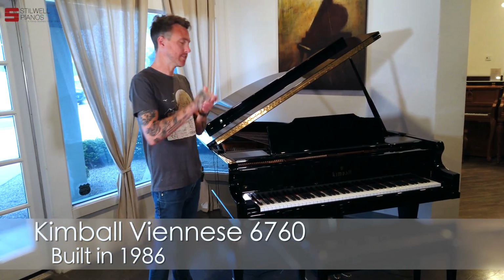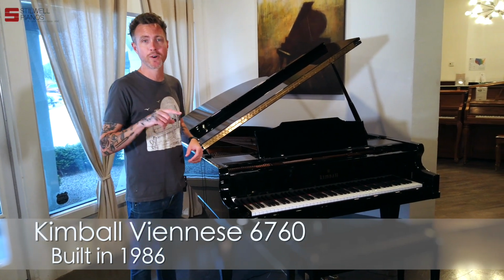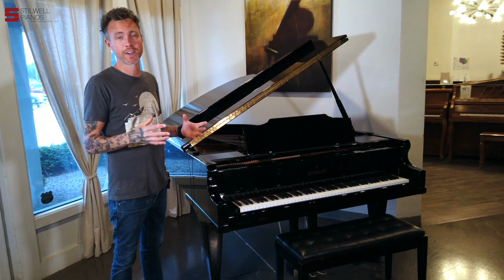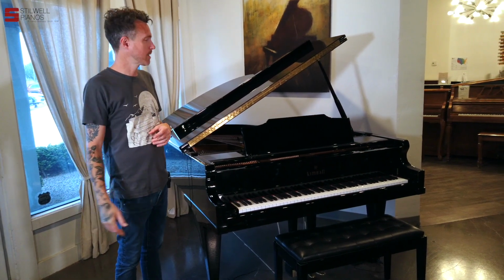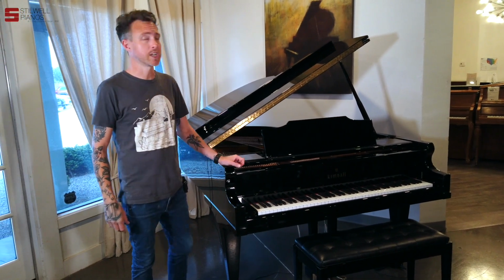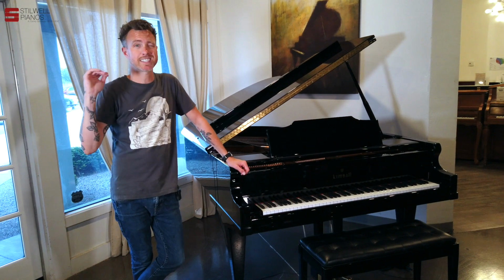It measures 6'7" from the very front to the very back, and we've actually sold this piano before. So you've watched our videos, you know that this happens fairly often with us, where we sell a piano to somebody and they move out of state or something and they need to sell the piano back to us. This is a 6'7" piano, so it's a grand piano for sure. We're not to semi-concert grand yet, that's at 7 foot.